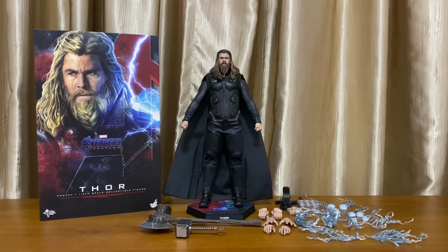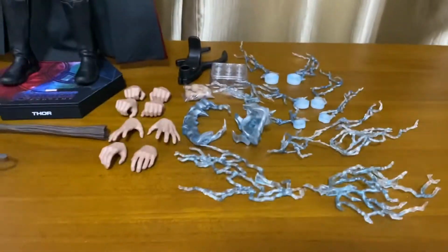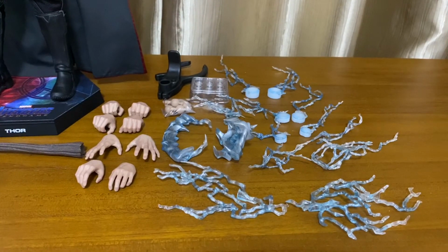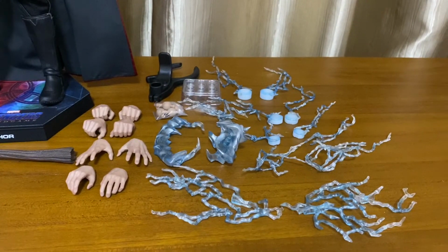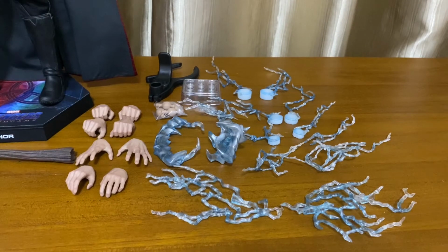Alright people, so on to the review of this figure. Now I think I want to bring everybody's attention to the lightning pieces first. By the way, before that, I want to mention I will not be showing any light up effect of the lightning accessories, whether it's the Mjolnir or the Stormbreaker or the Thor figure itself. So I'll just be going through mainly the quality of the figure and the accessories, so I will not be showing any light up effect. Pardon me there, so sorry about that.